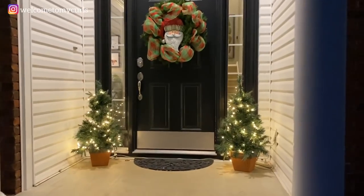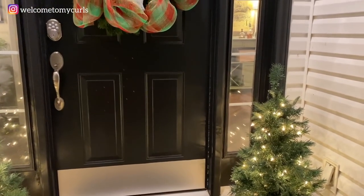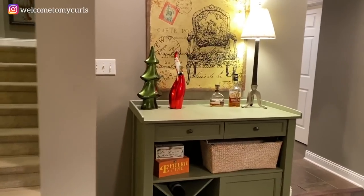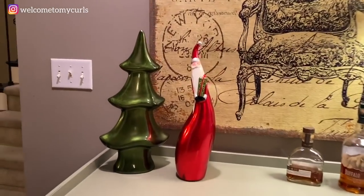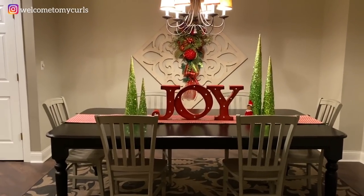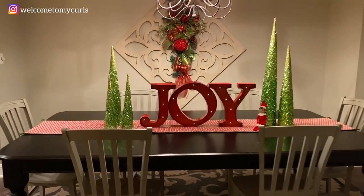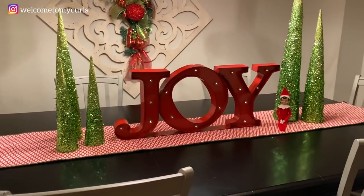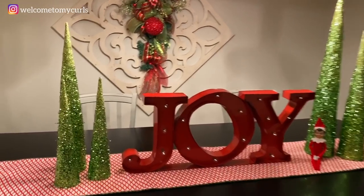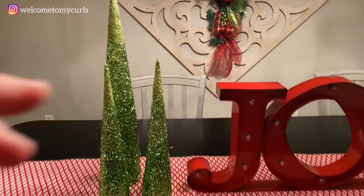This is our Christmas decoration. Front door, got our little trees and our Santa wreath. So you come in and I added my Santa and the little tree here. And there's my dining room table. I don't get crazy. I'm not one to set out like a place setting and dishes because they're not gonna get used. But I just have these little sparkly trees that I put out.